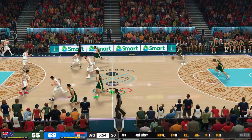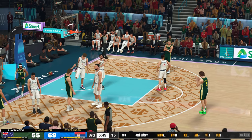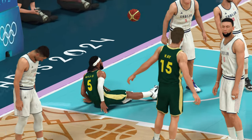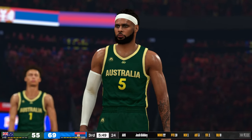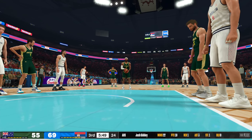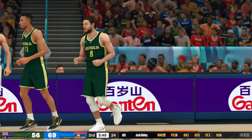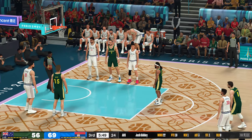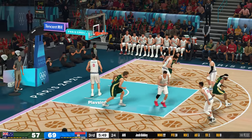Thanks, DA. Australia trails by 14. Here's Mills. And a lot of contact on that one, so he'll shoot two here. Clearly a foul. Yeah, he took a shot there. Earned those free throws. For Australia, they've been good at the free throw line in this one. 7 of 8. And 2 shots. First one falls. And both free throws good for Mills.